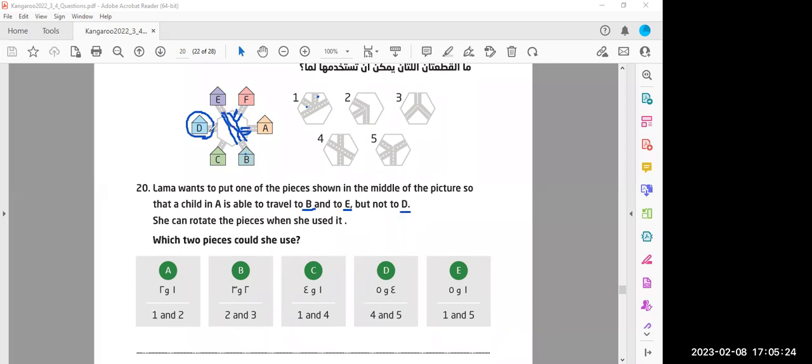Can he travel to D? So I travel from A to B, and I travel from E to B. It's okay, if you can travel from A to B, no worries. He wants A especially to go to E and to B, but at the same time not to D. This is the condition. Thank you. No worries. Do you want another one?